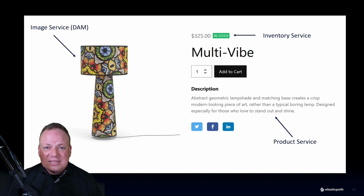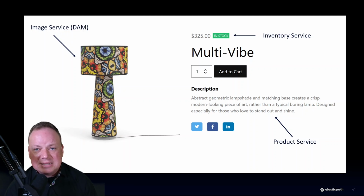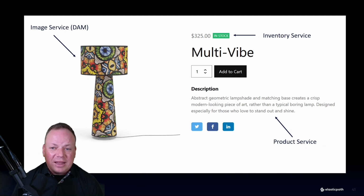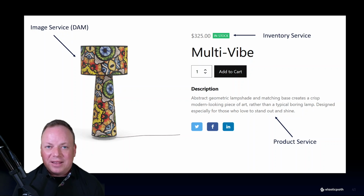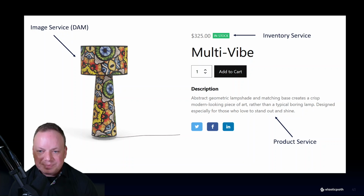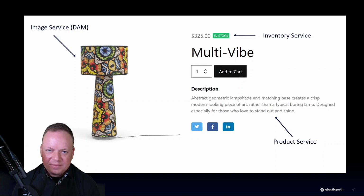So here's a classic product page where we might be pulling data from different places. We might be pulling down some product information from our product service, but then also maybe we have an image service to get our images from, and also an inventory service to pull that in stock flag out and get that data there. So one approach is to go ahead and make all of these separate calls directly from the browser, directly from the product page in our SPA. And this seems to work pretty well. I mean, after all, SPAs are meant to make a bunch of API calls.